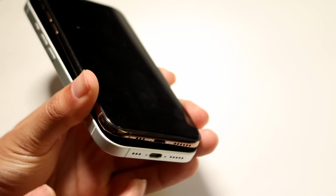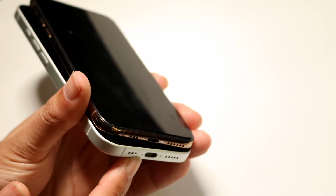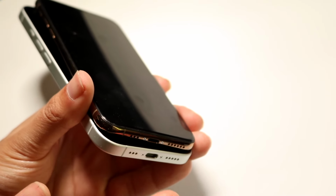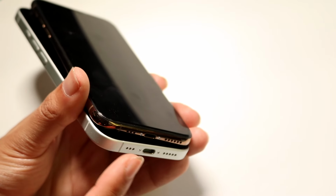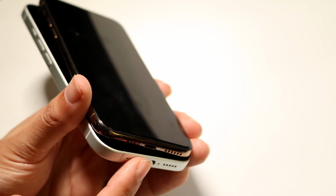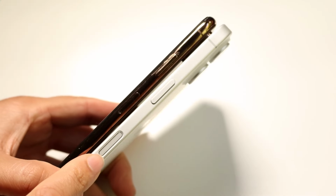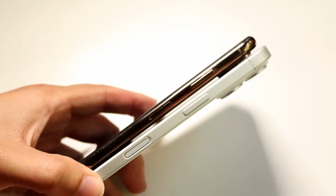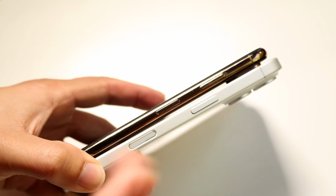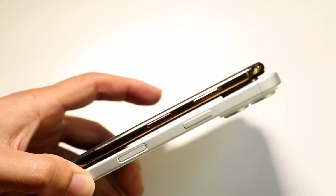One of the biggest differences, though, is that we are going from Lightning on the iPhone XS to USB Type-C on the iPhone 16. USB Type-C is significantly better, and this in and of itself could be a really big upgrade to a lot of people. I know for me personally, if I was upgrading to the 16, that would be one of my favorite differences. Then you have the camera button on this side of the iPhone 16. It's definitely not the biggest difference in the world, but it still is kind of nice to have this type of dedicated camera button right there.